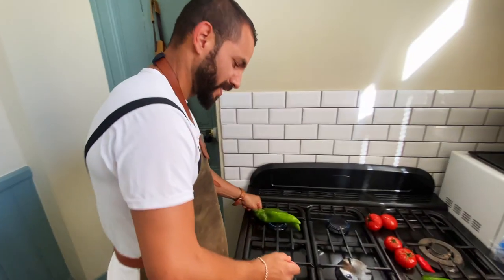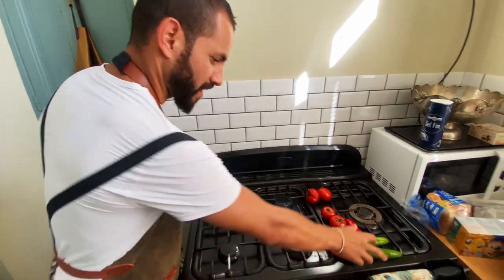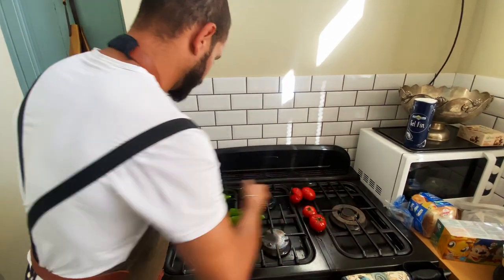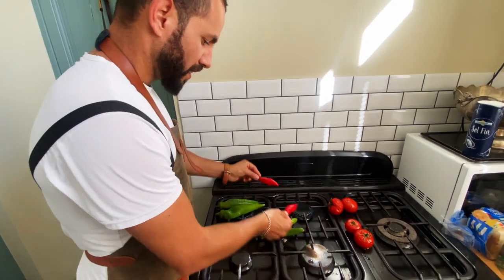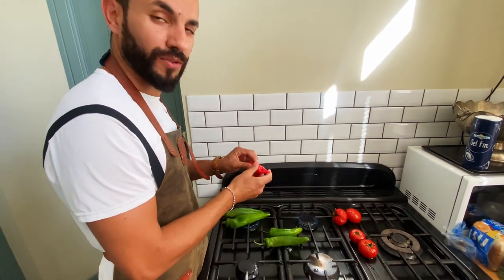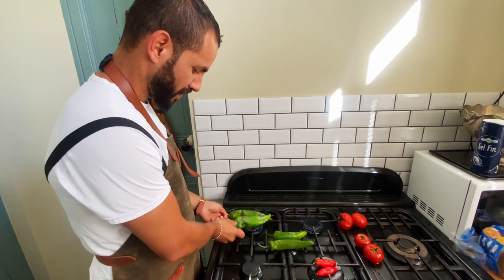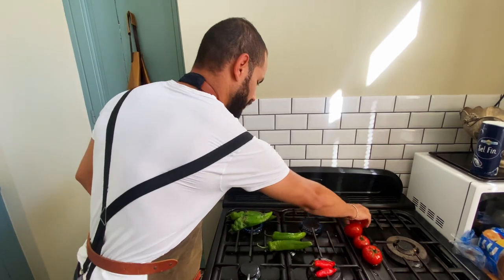Okay, what's going on, Mo? So this is for the salad that I want to make. A bit with chili, pepper and some tomato. So why are you cooking them? I'm cooking them so I can take the skin off and to have some good texture, just like that.